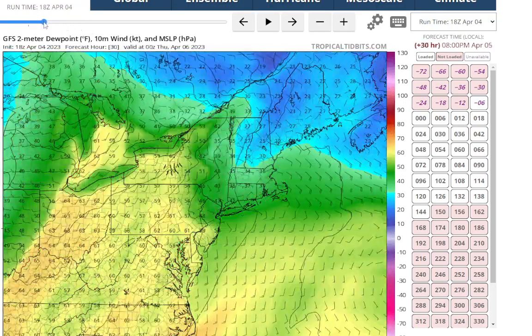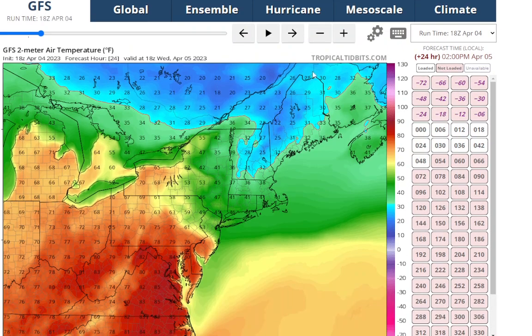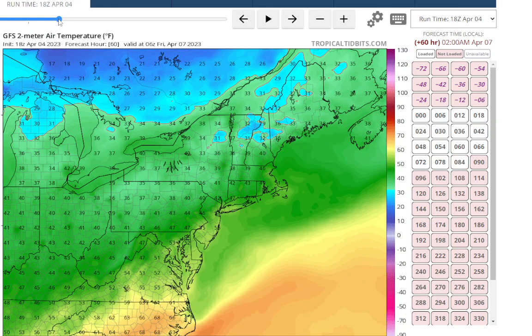It looks like for the weekend. So let's look at our temperatures, and you'll see how all this is going to change. Here comes the front, and again, look at this. I mean, yeah, it has an 80. What is that? An 84 over Toms River, or an 82? So yeah, Toms River is going to be in the 80s, I think, Thursday. Long Island, we'll have to see what happens as far as the city goes. It may be just shy of 80, but it's going to be a lot warmer than it was today for sure.